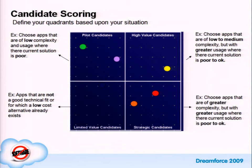So strategic, just to close, strategic candidates would be ones that are of greater complexity, and the current application is okay to poor. It's an application that may not be right in the sweet spot, may require some heavy investment in time, in terms of months instead of weeks. That would be more of a strategic candidate, maybe something you want to do as you develop better skills internally. And clearly you want to pick the easier stuff until your organization is ready to handle some of the more complex stuff.